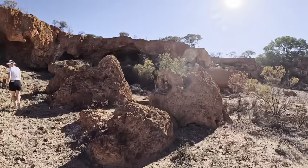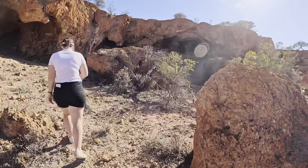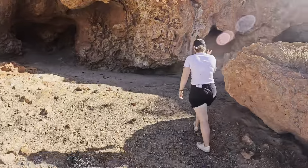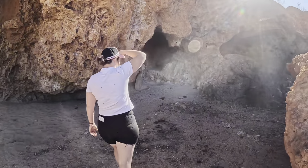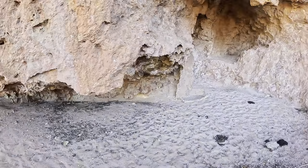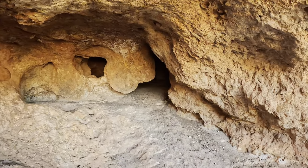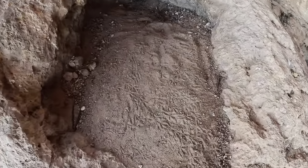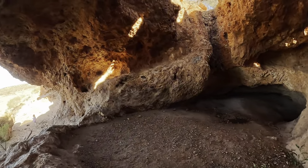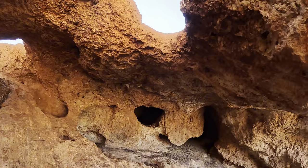Animals will come up here and dig the caves out just so they can get into some shade. They reckon this summer has been one of the worst summers, temperatures hitting about 57 degrees. So animals must be coming in here just to be able to get some relief from that horrible sun. This is awesome. Oh yeah, it'd be nice to set up a swag in here. Even birds have been coming in here to get some relief from that horrible sun. This is amazing.